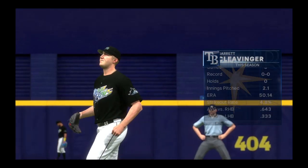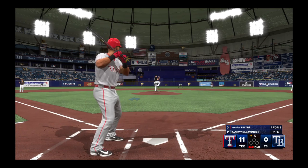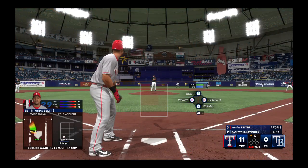Now on the bump, Garrett Clevenger. And we all know about his slider. It's just filthy, man. And one of the better ones in the game, I'd say. Spin rate's very high, and it just breaks a ton. Swing and a foul over the screen and back out of play.